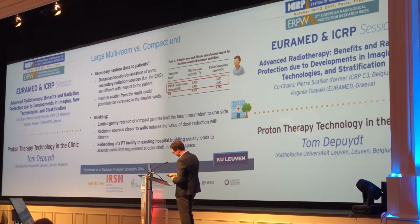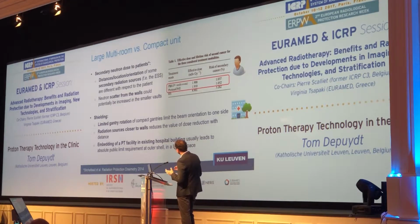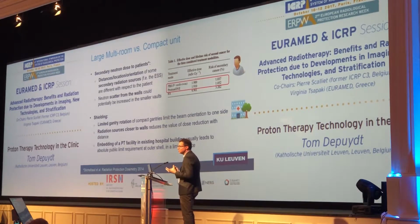In terms of shielding, there is limited gantry rotation. Some of these gantries do not rotate 360 degrees, which means that the orientation of the beam is primarily in one direction. That has an impact on shielding. Radiation sources are closer to walls, which means that the aspect of distance is of less use in radiation protection.